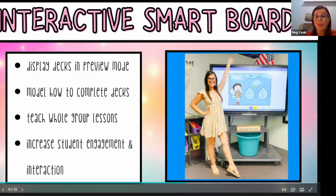I like to teach whole group lessons. Like I said, they can come up and take turns. So I do the popsicle stick thing, and they can come up and take turns answering the questions, and it keeps them all super engaged and alert and interacting, because they never know when they're going to get called on. They're so excited to have an opportunity to come up and play on the smart board. And they're always asking if we can do a Boom deck, like every day, both of my classes, even in 4th grade.